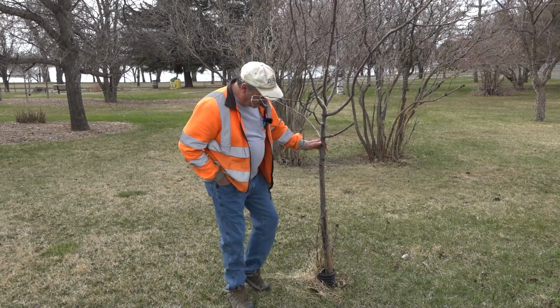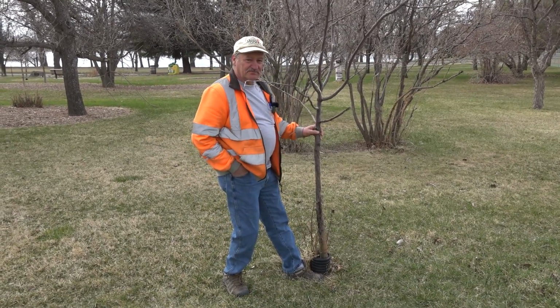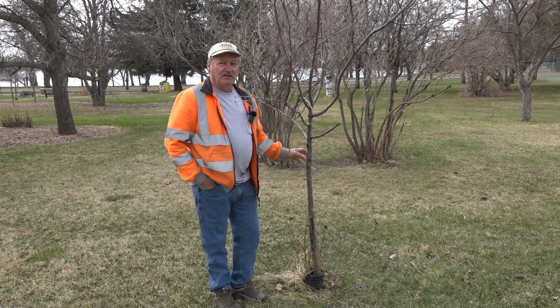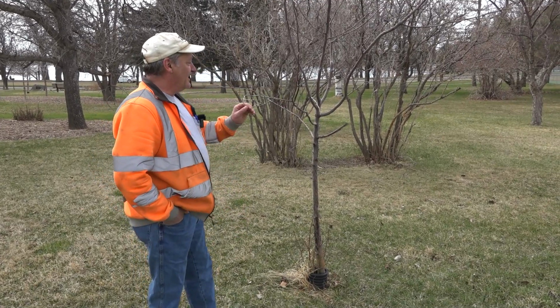And as you can see, the municipality has come in and put these weeping tile pipes around the bottoms so that the weed whippers don't kill off all the new suckers too.